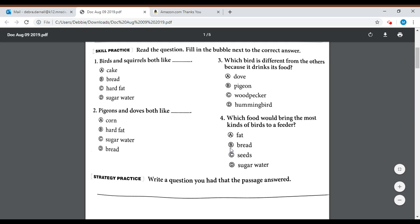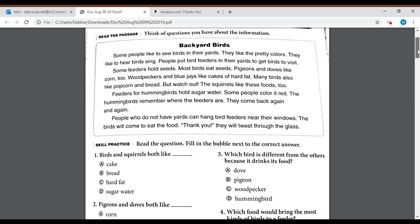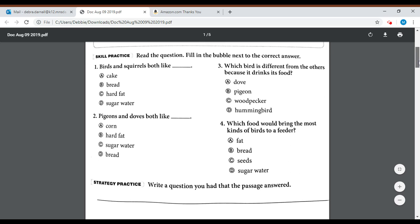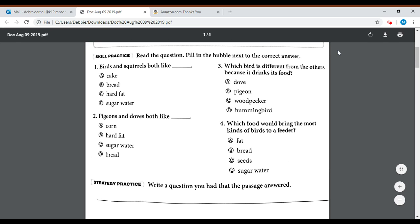Number 4, which food would bring the most kinds of birds to a feeder? A, fat, B, bread, C, seeds, or D, sugar water? So if you look back at this paragraph, it tells you which one most birds like. And then it tells you a few more choices that special birds like. Write a question you had that the passage answered.